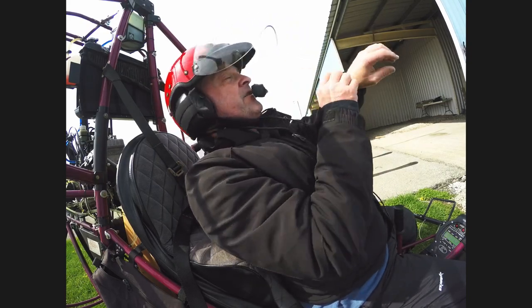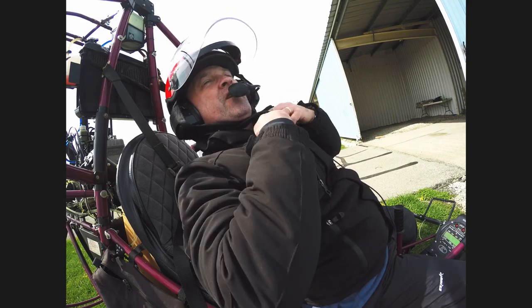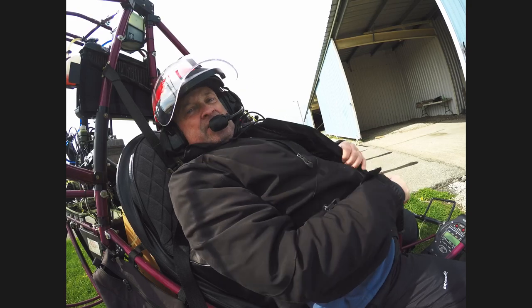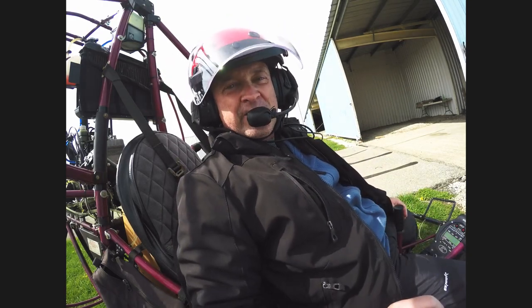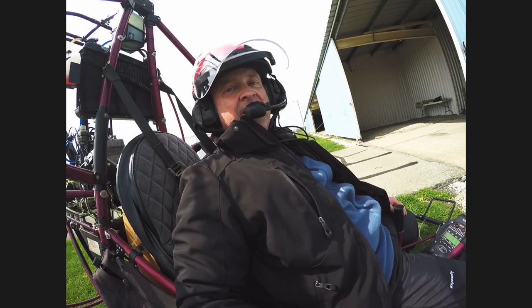2.5 hours. It's now 11:01. Back at the hangar, we left the ground about 8:20, so 2.5 hours in the air. Great flight. Lots of pictures, 3,100 plus, almost 3,200. So we'll go through those this weekend. It's going to be raining tonight, so it'll be a good night to do that.